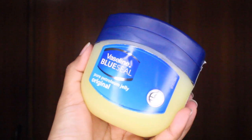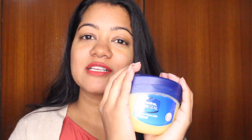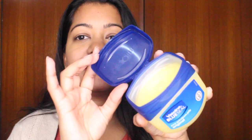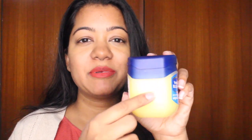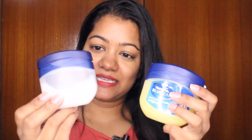So the first thing that I'm going to talk about, which is something that almost everybody of us uses, is Vaseline. This time I've picked up the Vaseline Blue Seal. This is the original pure petroleum jelly, and I've picked up this 250 ml tub for myself. This is going to last me through the season for the next 2 to 3 months, and it is slightly creamy yellow in color as compared to the other normal Vaseline that you get.